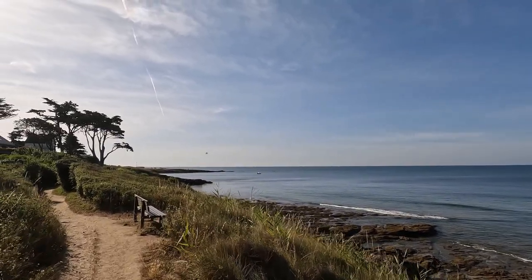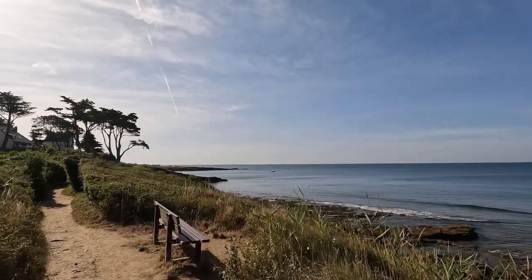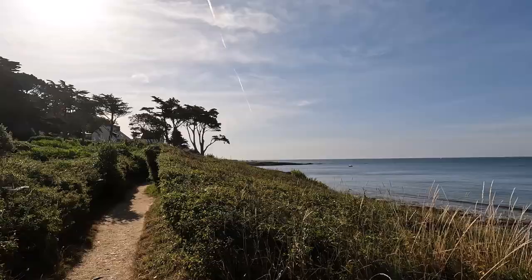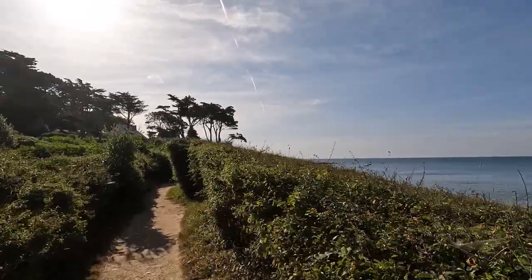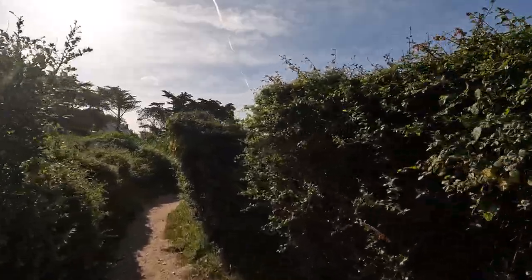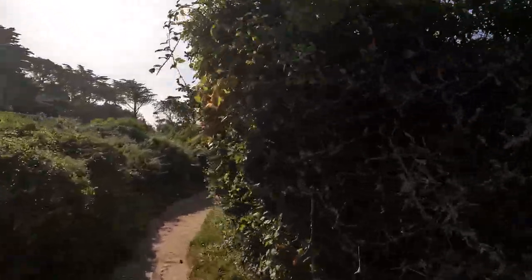So in front of us right there is the port of Mont. This is the main port for the boats to park, and that's where I'm going to stop this hike for today.